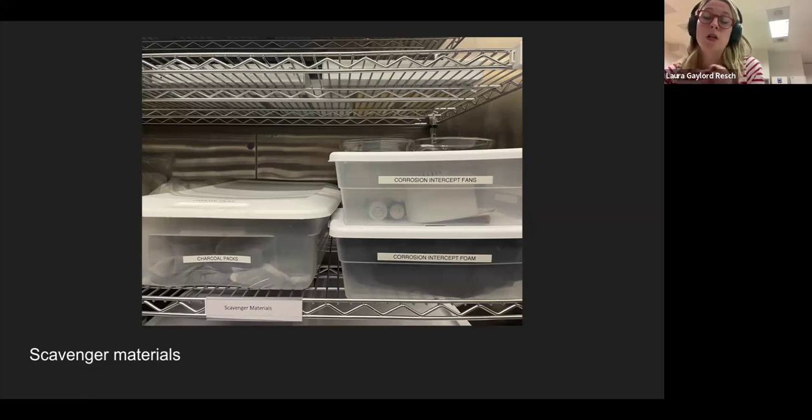You could also use aluminum pie pans and put the charcoal into those. That is something you can use if, say, I have a case that has a bunch of silver on display. That's going to help me to collect any volatiles that may be within the case. And I also have some corrosion intercept fans, which let you insert the corrosion intercept foam. There's all these different tools out there that you can use to help capture those volatiles.